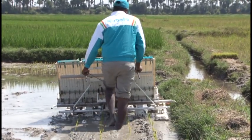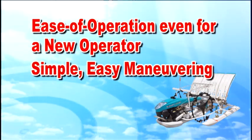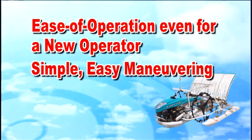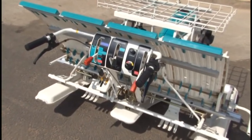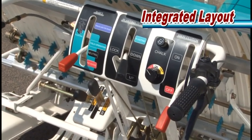Providing the power is the powerful 4.3 horsepower OHV gasoline engine. Dependable power, a compact lightweight body, and 660 millimeter wide diameter wheels contribute to outstanding operational performance by the SPW48C, even in adverse conditions.